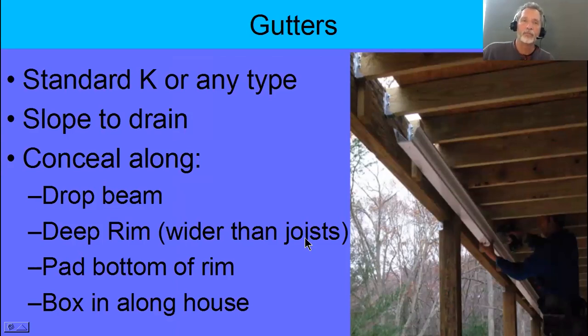Okay, so gutters. Any type of gutter you want. One of the things to think about is how you're going to conceal the gutter. Here you can see what we did, because this was that 6 or 7 foot wide deck that I showed you earlier from the Pro Home 2016. We ran a taller than normal rim beam on the outside. We only needed 2x6 or 2x8 floor joists. In this case we went with a 3.5x11 7/8 rim. And that enabled me to fasten to it.